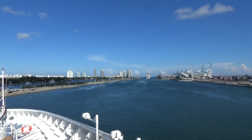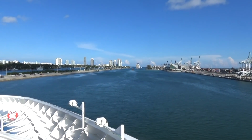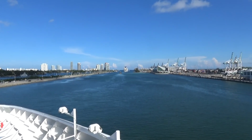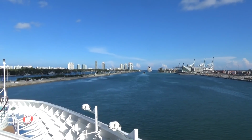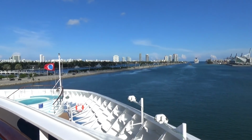Unless you want to go up there and do the crazy sail away party, and do whatever line dances they're going to play for you. You could do that, but not my style. Hang out here with a beer in peace and kind of watch the coolness of sailing out of Miami.